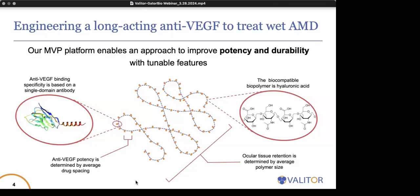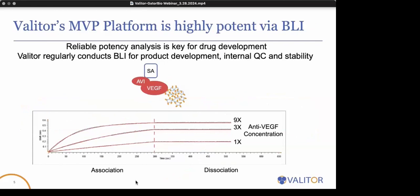And it's quite apparent here that potency is a key characteristic of our drug and something that we regularly measure and monitor as we were designing this therapeutic. Next, I'll tell you how we've been measuring it using Gator's BLI technology. Reliable potency analysis is key for any drug in development, but is absolutely critical at Valitor as it has helped us better characterize and understand our drug as we've been engineering it.